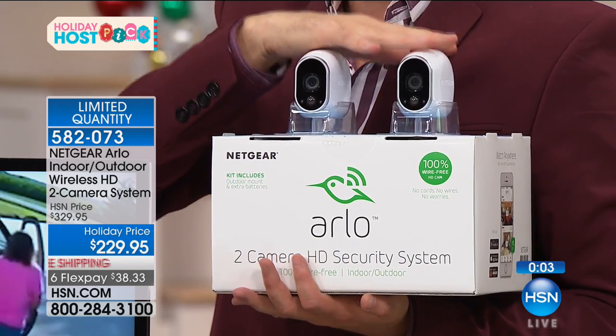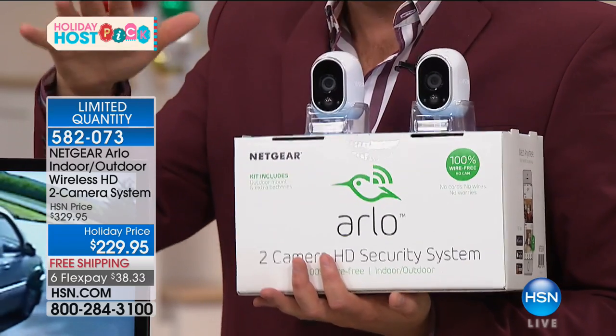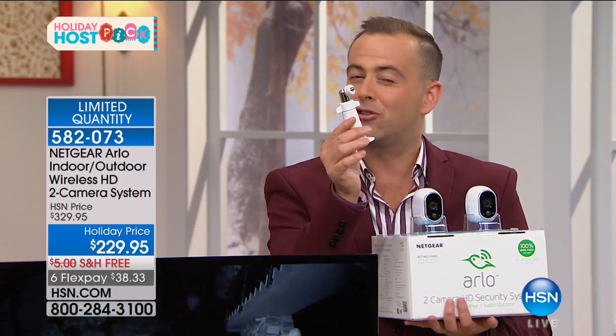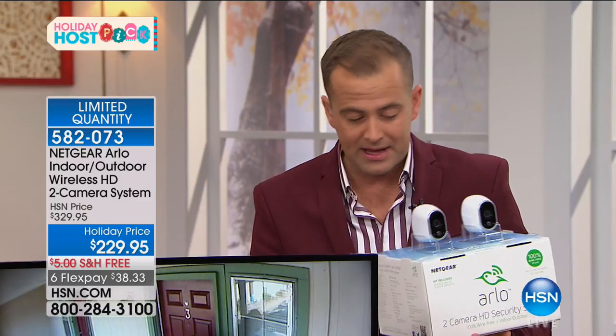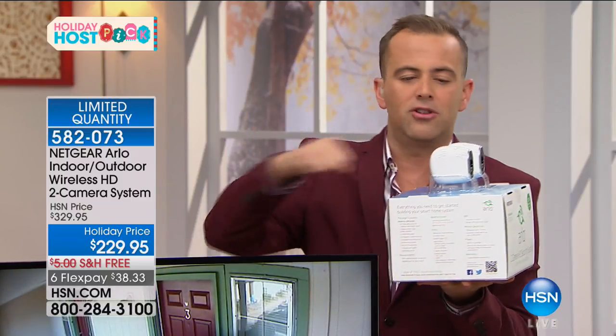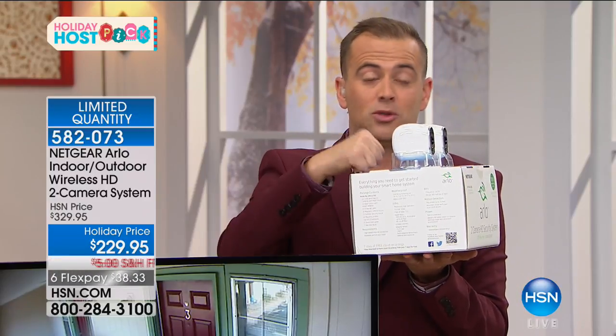Just last time to clarify, lowest price anywhere in the country. We also send you double the amount of batteries. Double, so you've got a year's worth of batteries, and we send you this. This is a special mount, so you can mount, if you want to, your Arlo to a tree or a fence. If you don't want to mount it to that, it has, you see it on the dome, it just magnetizes, and then you can pivot it to where you want.